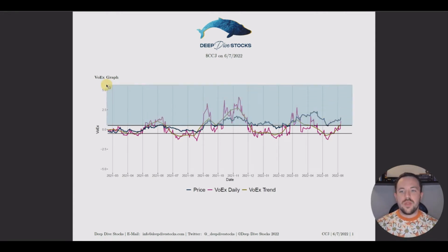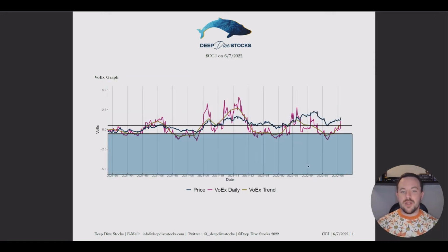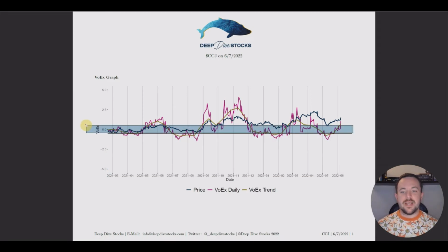And if VoEx is above this top horizontal line, it's said to be in the inhibition zone. If VoEx is below the bottom horizontal line, it's said to be in the propagation zone. And both of those mean that the stock is relatively unstable. And so by process of elimination, we typically want VoEx to be well within these two horizontal lines. And that's really where a stock is stable and it's free to do kind of whatever stocks do, which is, 95% of the time, it goes up.